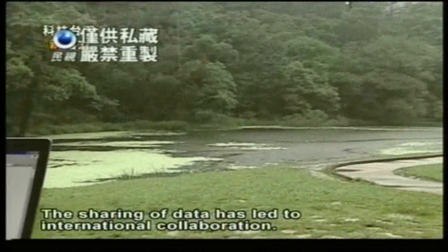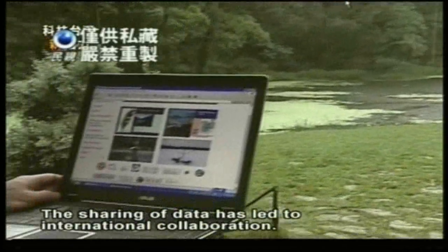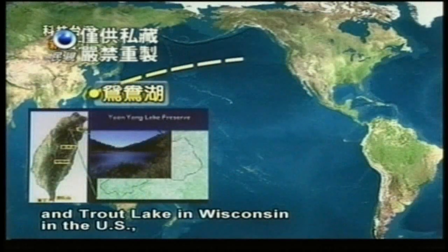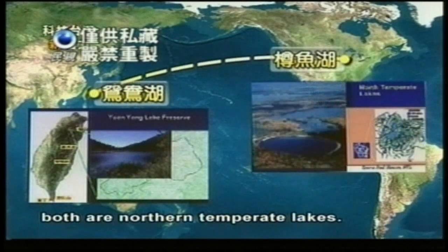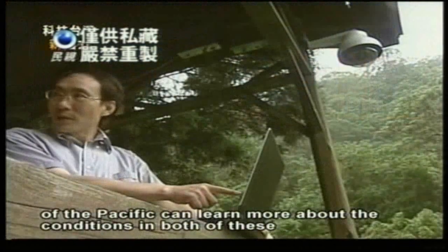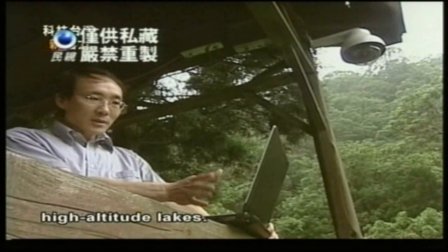The sharing of data has led to international collaboration. For example, like Yilan's Yuanyang Lake and Trout Lake in Wisconsin in the US, both are northern temperate lakes. Through live feeds accessed over the internet, scientists on both sides of the Pacific can learn more about the conditions in both of these high-altitude lakes.